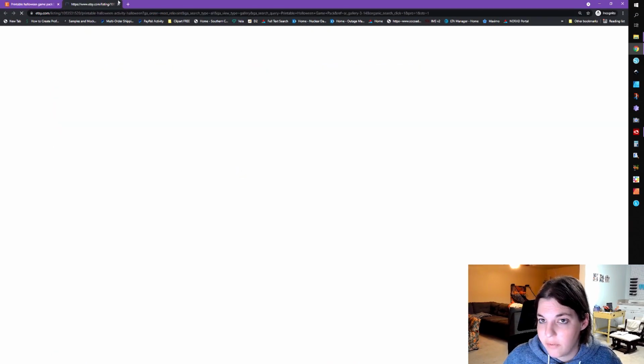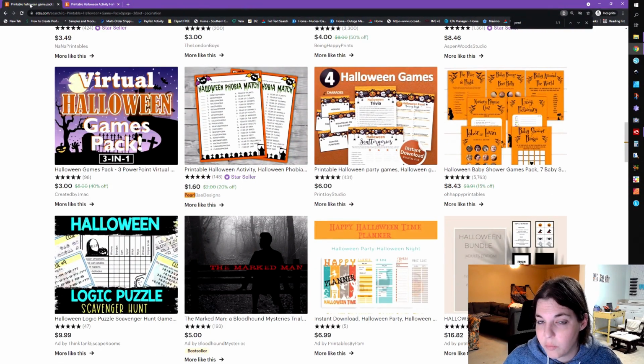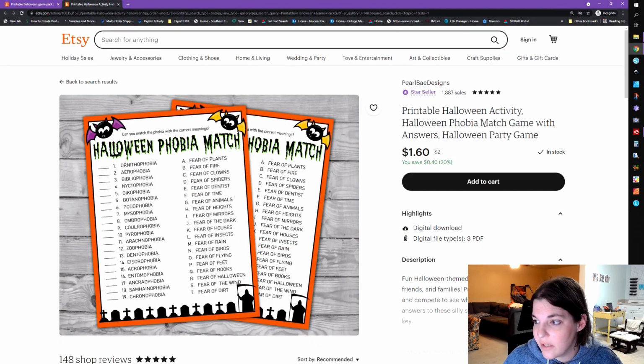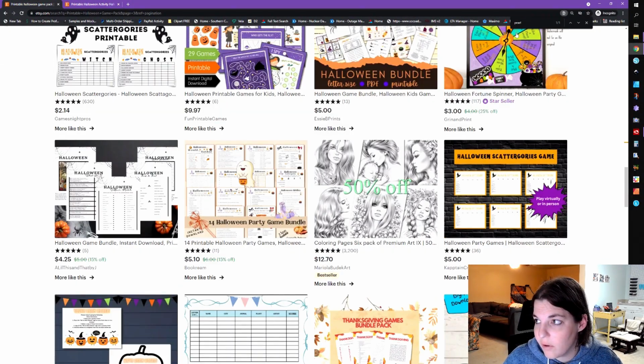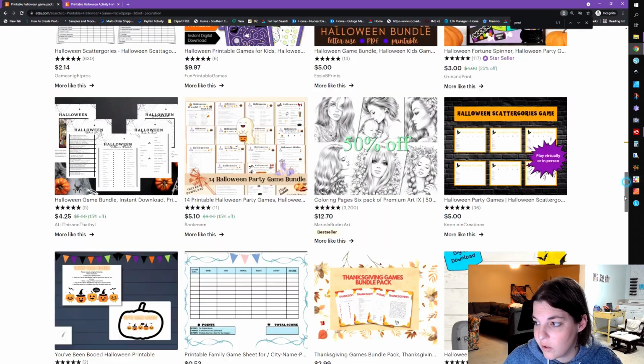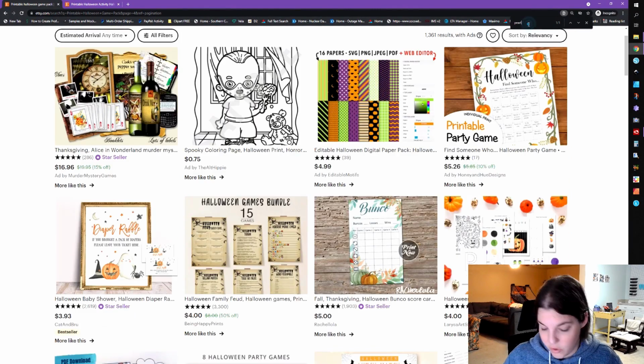Interestingly enough, this is a printable Halloween activity, Halloween phobia match game with answers, Halloween party game. I searched for printable Halloween game pack. Nowhere in here does it mention game pack. It just has that printable Halloween. However, this design for Taya may be getting more traffic than some of the others. So we'll just go ahead and go to the next page and see if we see anything here from her shop.